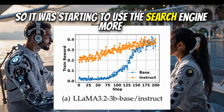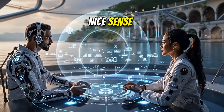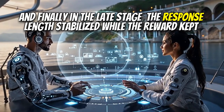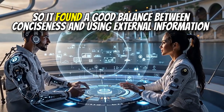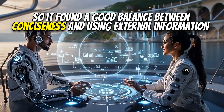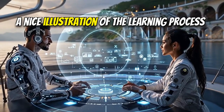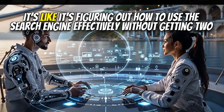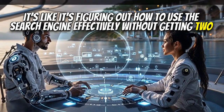Okay, so it was starting to use the search engine more. Exactly, and incorporating those longer retrieved passages. Makes sense. And finally, in the late stage, the response length stabilized while the reward kept improving. Okay, so it found a good balance between conciseness and using external information. Exactly. Very cool. A nice illustration of the learning process. Yeah, it's figuring out how to use the search engine effectively without getting too verbose.